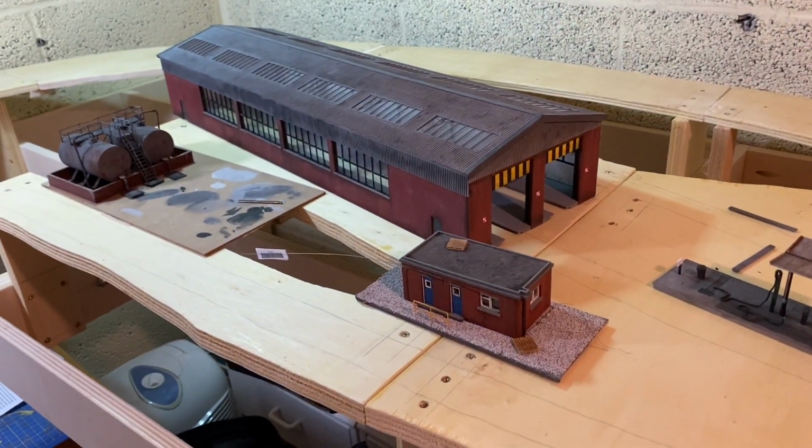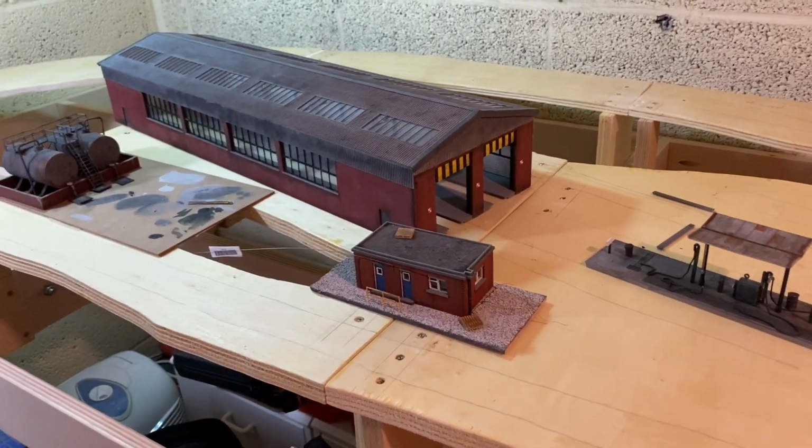So it's probably much easier now to see that the depot area is going to be this sort of thing.